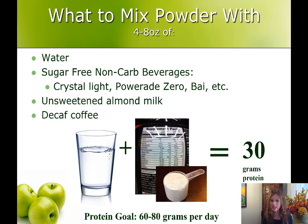So if you don't mix enough liquid with the protein powder, it's going to turn out kind of gloppy, maybe like pudding texture and be hard to drink. Sometimes when they're a bit thinner, it makes it easier for you to drink them. So you'll have to play around with the amount of fluid and find what works for you. There's not really a hard and fast rule on it.